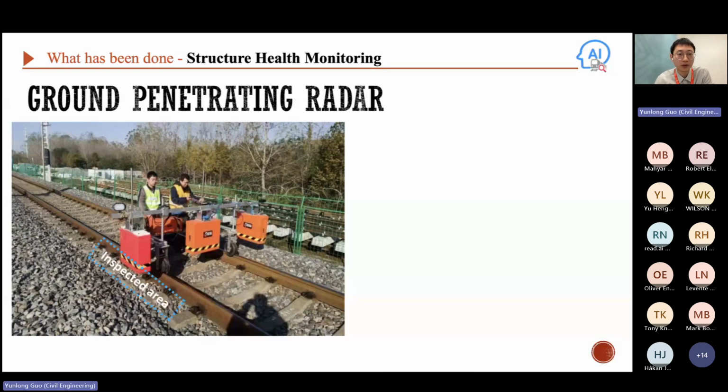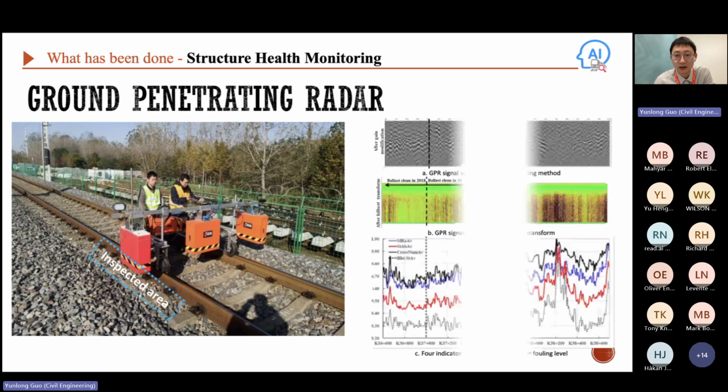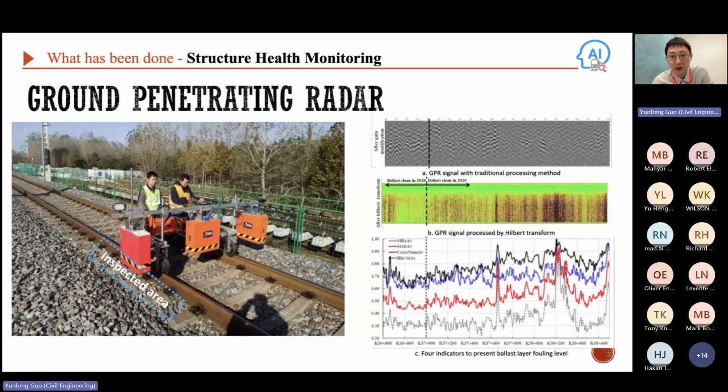And then we go to the field to validate our approach, our method, our technology. Let's say technology, a better word. And we go to the field. We chose a line which was cleaned or renewed in 2018, and another one that was cleaned in 2010.